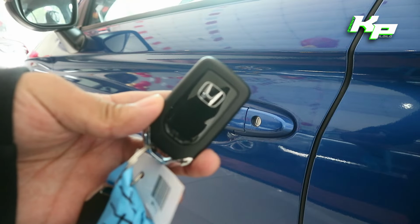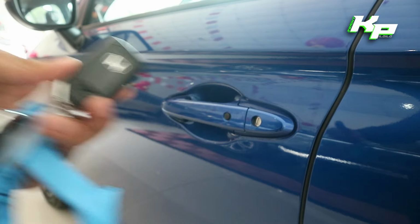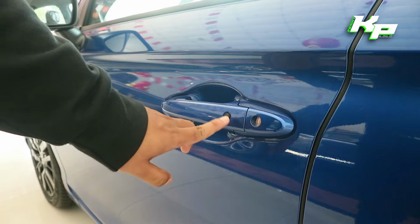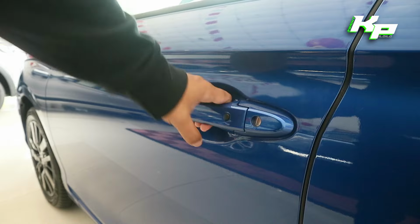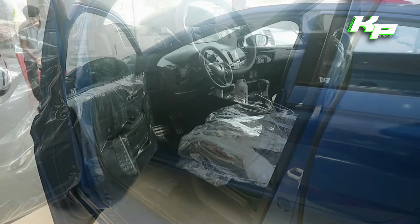A smart keyless entry system is standard for the 2023 Honda City Hatchback RS. With the key fob in you, you will be able to press the black button found on both front door handles in order to lock the vehicle. Meanwhile, tap on any of the front door handles in order to unlock the vehicle.